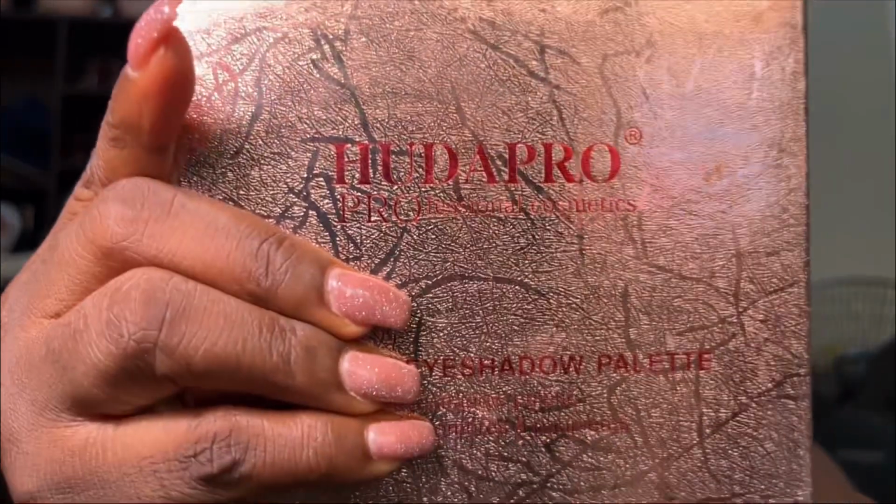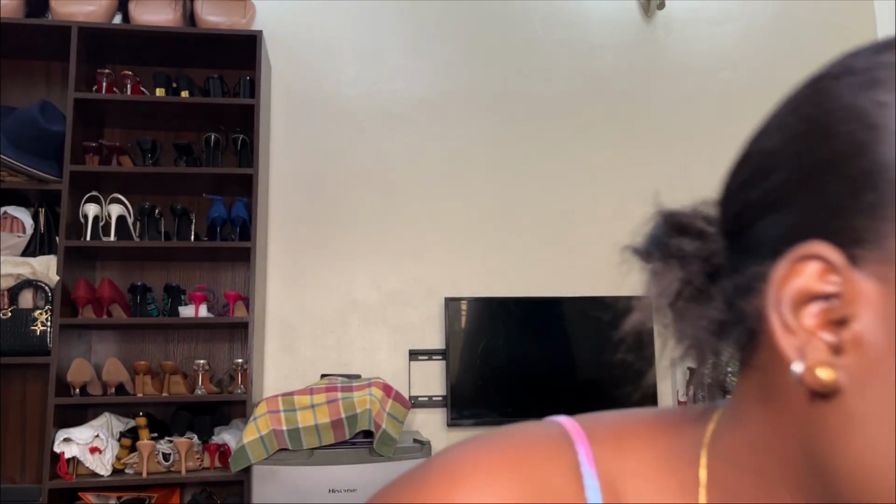Okay, so next up, let me give you guys the gist for eyeshadows. So I use the Huda Pro eyeshadow palettes. For eyeshadows, let me not lie, I am not a pro in applying eyeshadows, guys. I do ojoro. In fact, so much so that I use any pencil as long as it brushes my eye. And I've noticed that I only use one color, so I'm learning to use more colors.